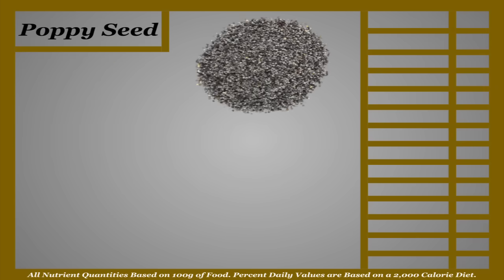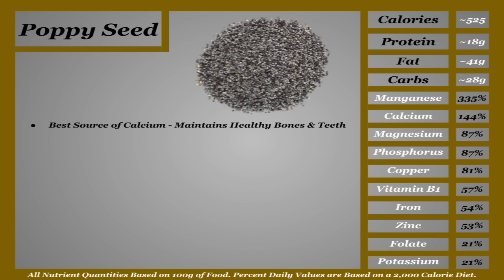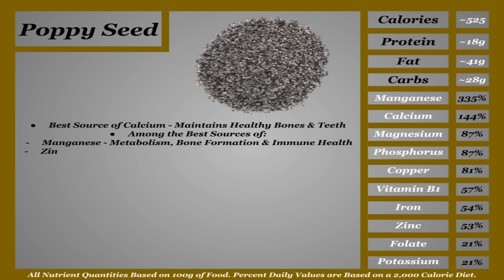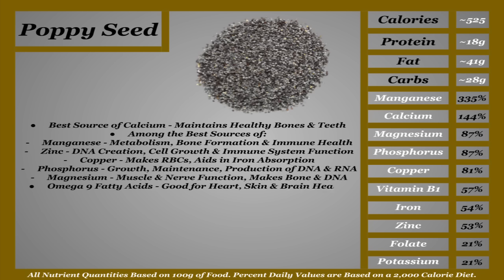Poppy seeds are an average caloried seed with an above-average micronutrient profile. They're the best source of calcium on this list, which is mainly used to maintain healthy bones and teeth, while also being among the best sources of manganese, zinc, copper, phosphorus, and magnesium. Poppy seeds also supply omega-9 fatty acids, which are shown to be good for heart, skin, and brain health in moderation.